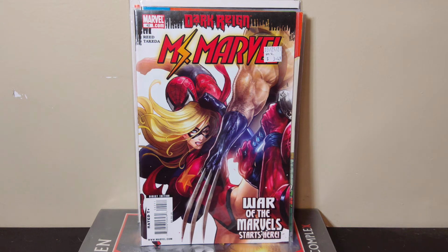And this is a Sana Takata cover, just really beautiful. Miss Marvel, got Wolverine on there. Looks like that's Deadpool and Spider-Man in the background. I just love her art so much. Just really, really cool stuff. So I'm really excited to find that. I can't remember how many issues she did on this run, but between her, Frank Cho, Greg Horn, Mike Deodato, they're all great artists. So I'll be slowly picking this run up as I find it.